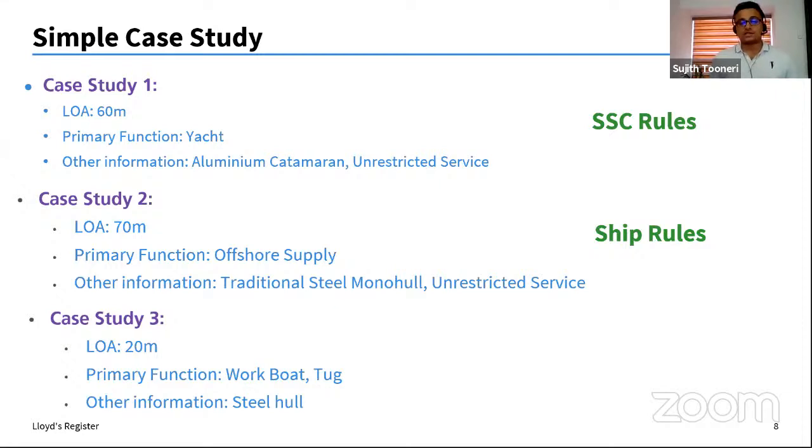If the owner wants to customize the vessel and have very scantling optimization, the owner can choose SSC rules. But on the other hand, if it should have a bigger bollard pull and the ship should be very strong, then go for ship rules. So it's a liberty to choose. Either of these can be applied. That's how, holistically, we apply SSC rules or ship rules.